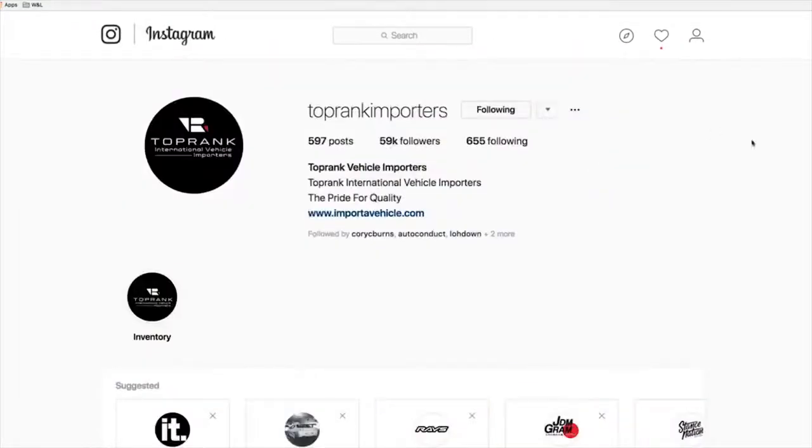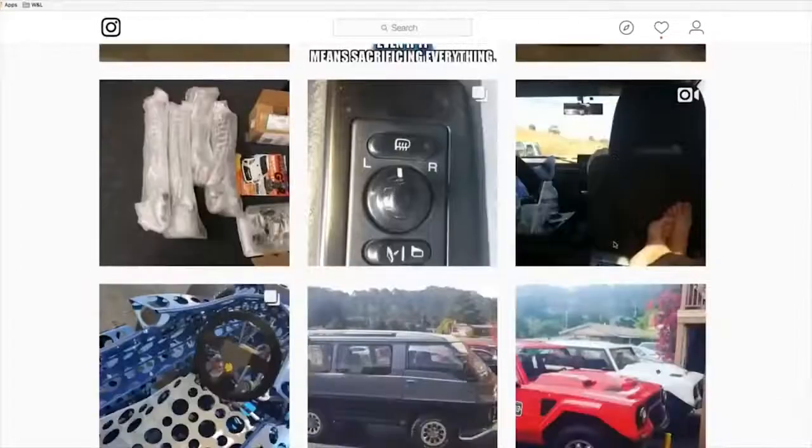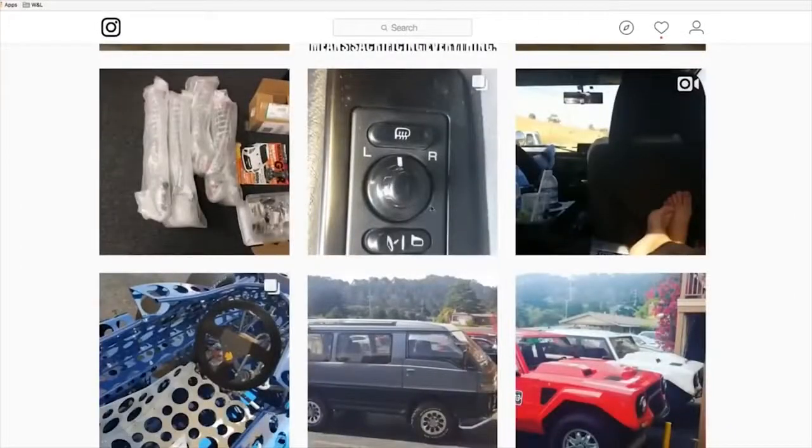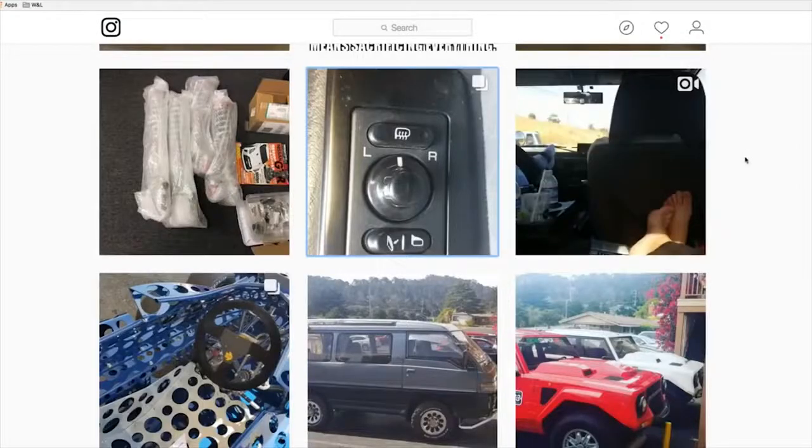No, like more technical. If you go back and have a quick look at it, you'll see it's more like car parts and a little bit of humor. But if I could, like here, what's that? And you're like, I don't know what that is. That is heated mirrors. Heated mirrors in a cold weather package in an R32. So it's mostly a little bit weird, off the wall, wacky. I like that. I'm gonna follow both.